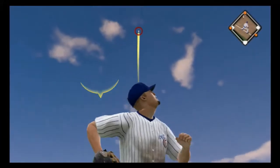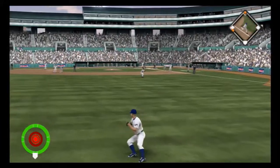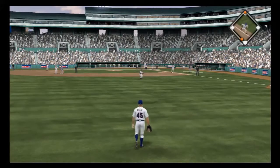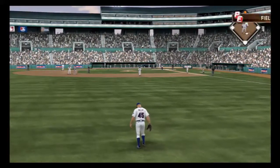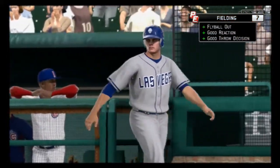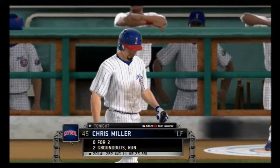And he's right on the fastball there as this is hit pretty well out towards deep left. Catch is made. Runner tagging from third. And he will score on the sacrifice fly. Chris Miller.